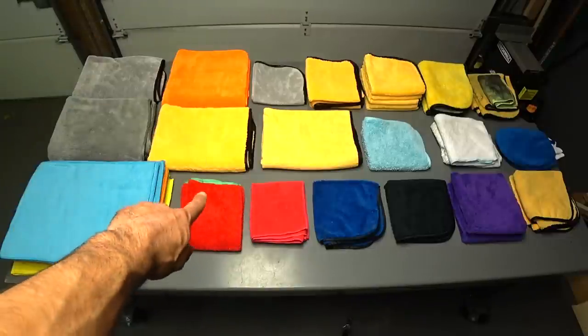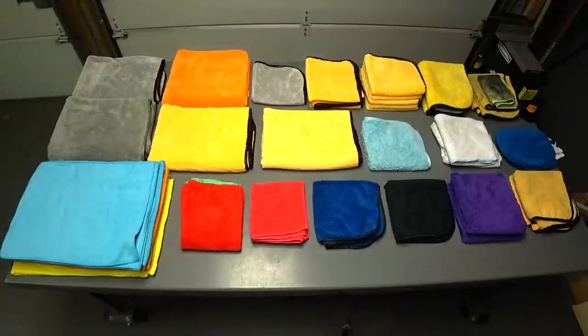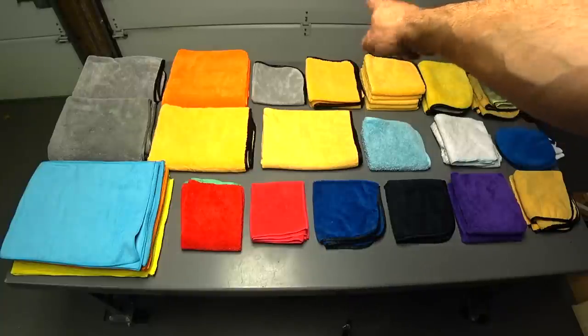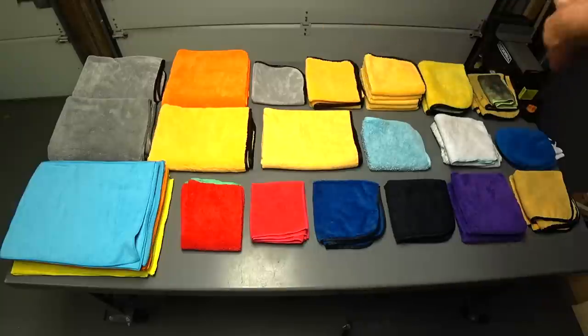So, these are good to have around, but to be honest with you, I stick with the yellow ones and then I designate between the first batch and the second batch and the third batch. Those are the ones that I use on a regular basis. I've been using them for many, many years and I love them.